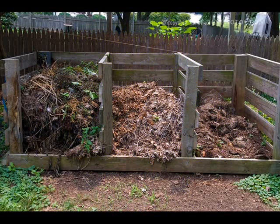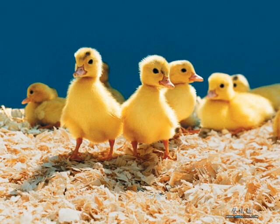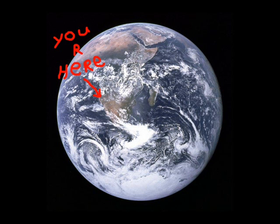And what about our farm animals? Don't they deserve healthy, nutritious food as well? After all, they're feeding us. With all of us working together, we can put the nutrients back in our food supply. After all, you are here.